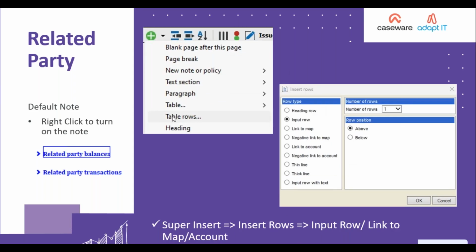If you use Super Insert Table Rows, it will open your Insert Rows dialog box and you can select the row type. It can be a heading row, an input row. Remember, an input row is manually inserted, link to map, negative link to map, link to account, or any other type of row. You can also select the number of rows that you want to insert. The default is 1, but you can insert by batch, for example a batch of 5 if you want.